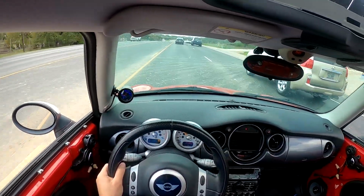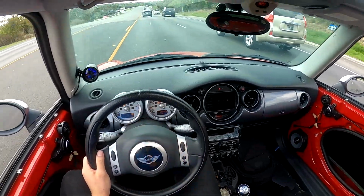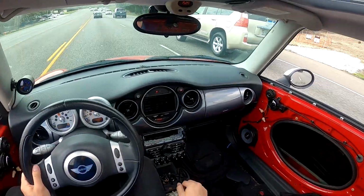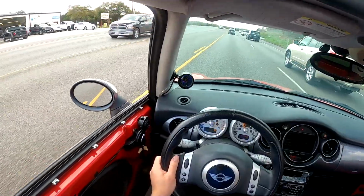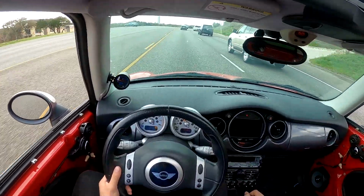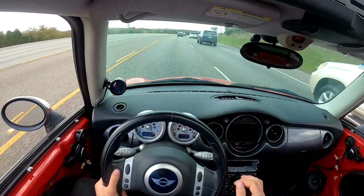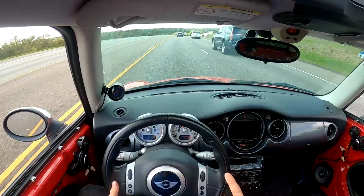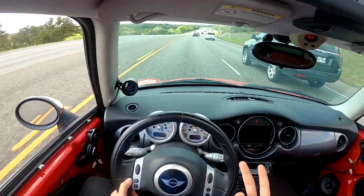Hold up. So this car is not actually registered. There's no registration sticker or anything. There's an oil change sticker. Yeah, so we can't really get pulled over in this thing. Like I said, it's insured and it's technically road legal.